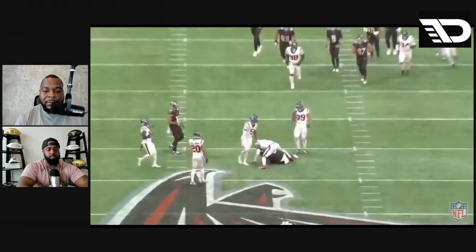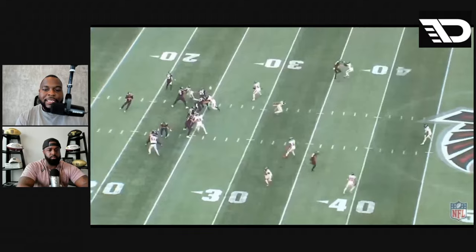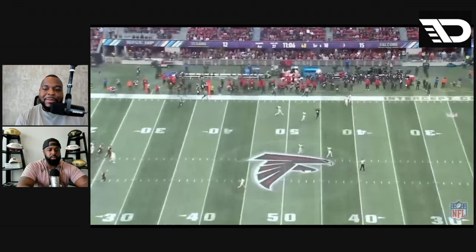So let's see. We got a couple more throws. Another heavy eye formation. And this is the go ball. This is the go ball here to Drake London. And this might have been his best throw to me, Keith. I think this might be the last play in general, but I think this was his best throw, right?